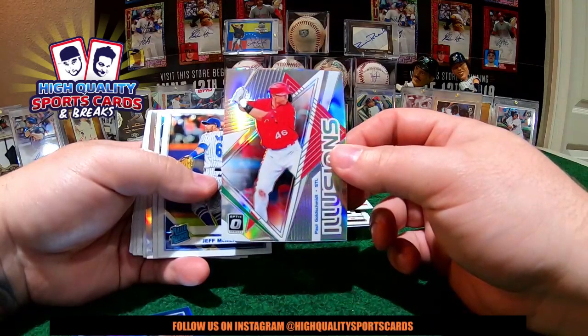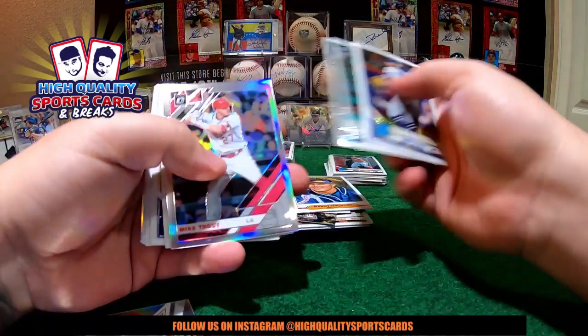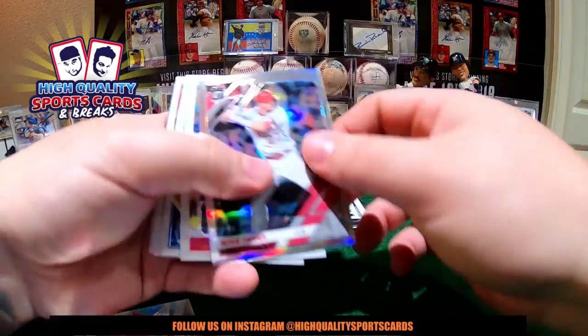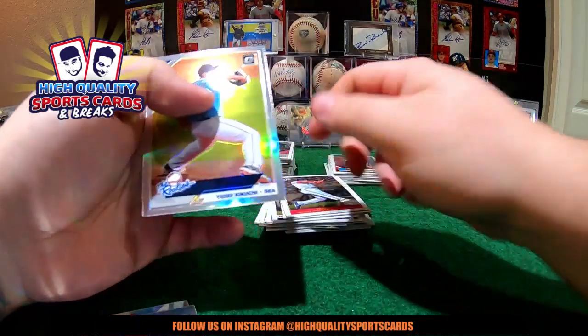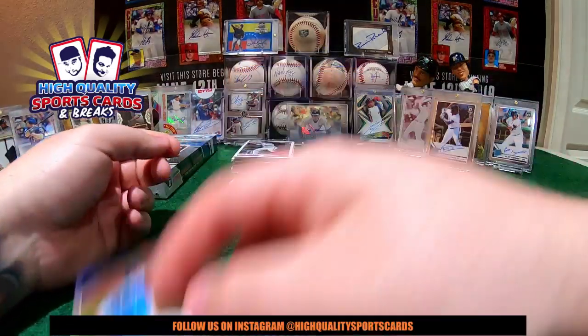Illusion, Refractor, Paul Goldschmidt. So, James, you're not going to get bored, man. It's really nice. Mike Trout, Refractor. Yusei Kikuchi, the rookies, Refractor.